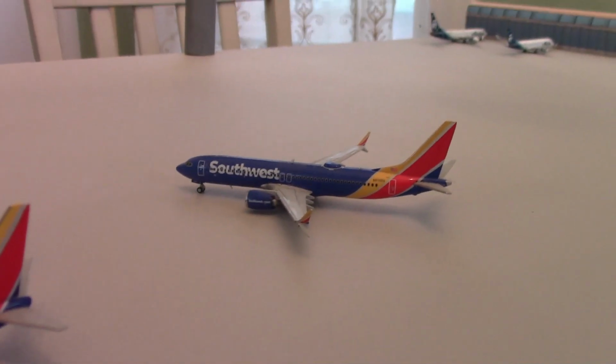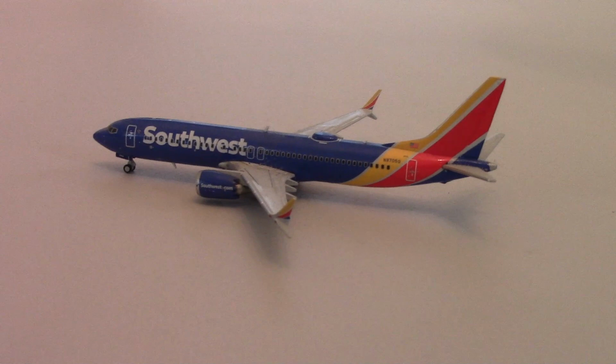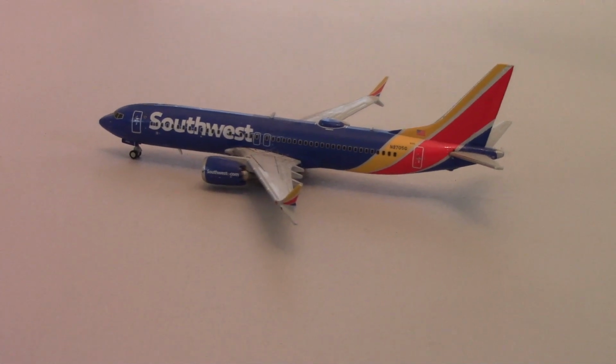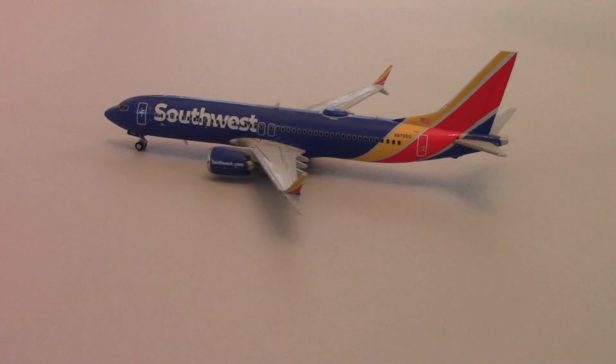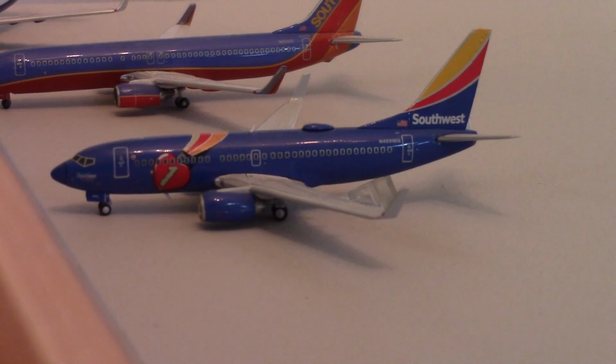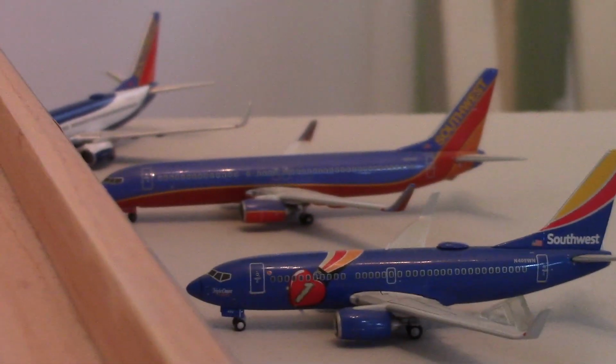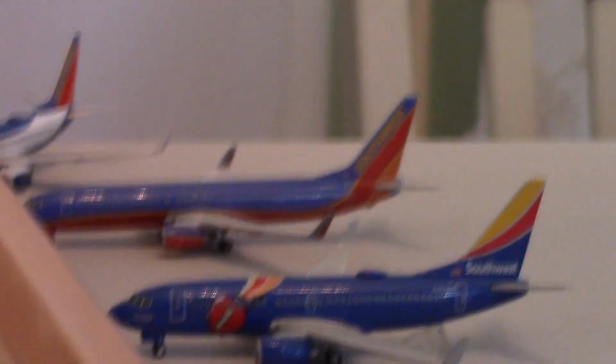Then pulling into the gate we have a Southwest 737 MAX 8 operating for a plane -800 of course, heading out to Phoenix Sky Harbor. Then we have a Southwest 737-700 heading out to Spokane. And then we'll just walk around, hold on.